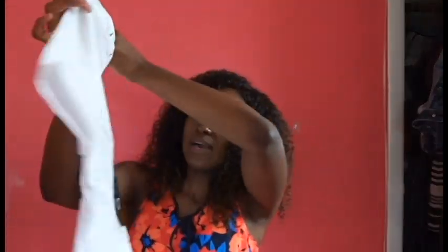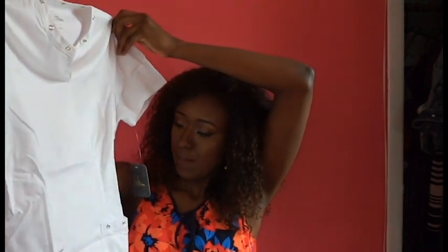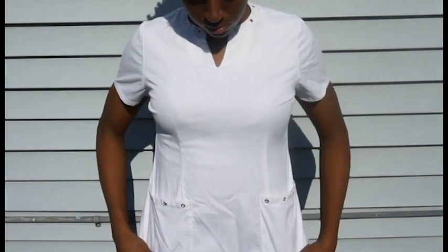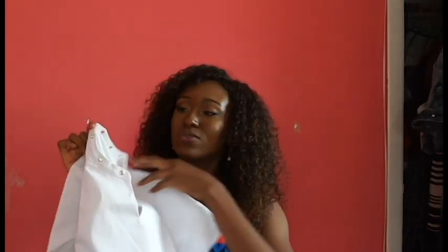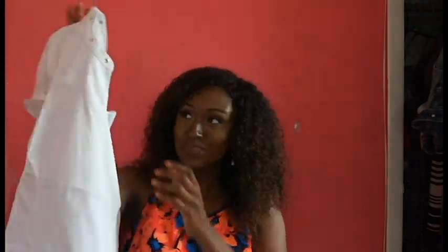Wow, this is nice. So this is it. I got it in a medium because I wasn't able to try it on, being that I bought it online and I was scared that they might run small. So I just got a medium. I can't go wrong with a medium. But this is nice. I like the gold rings coming here and even to the pockets. This is pretty. Okay.